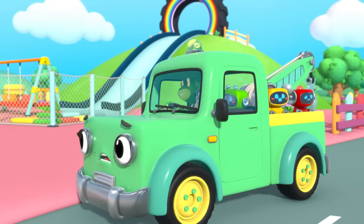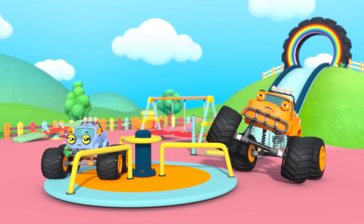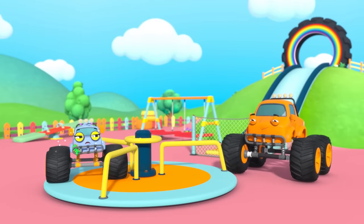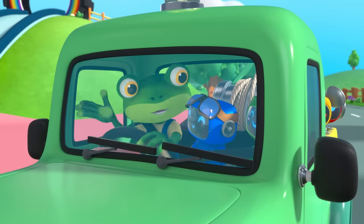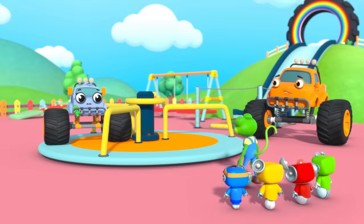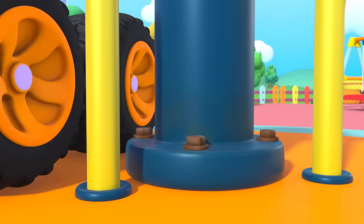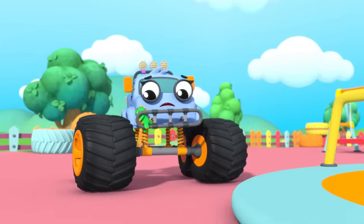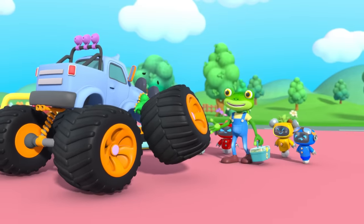Spinning screwdrivers. Sounds like someone's upset. Oh, look, it's Max the monster truck. And his little sister, Molly. Let's see if we can help. Hello, Max. Hello, Molly. The roundabout needs loosening. Don't worry, Molly. We'll get it turning again.